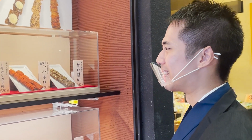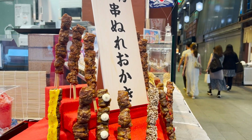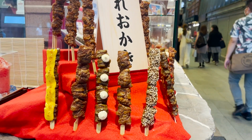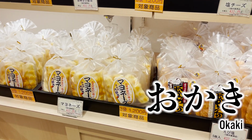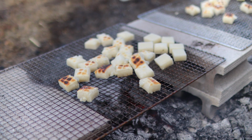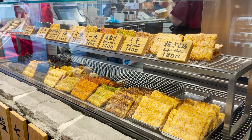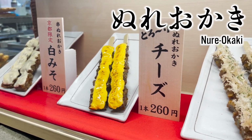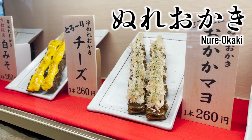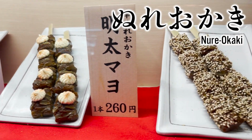Oh, what are these? Nure okaki. The Nishiki-ichiba, the street food here, absolutely love the sticks. Yeah, the sticks. Okaki refers to sweets made from mochi rice cakes by cutting them into small pieces, drying them, and then roasting them until they turn into a nice golden brown color. Nure okaki are okaki that has been dipped in soy sauce. The outside is crispy, but the inside is soft and chewy.